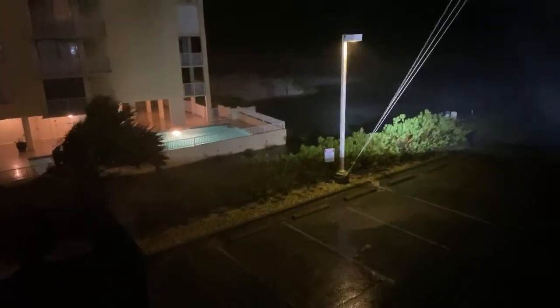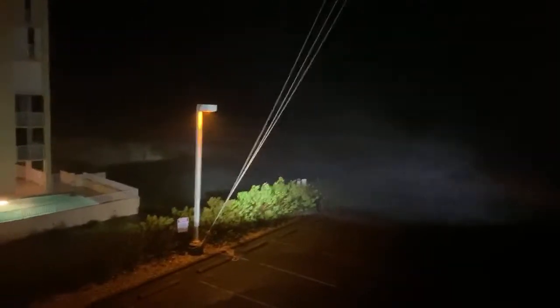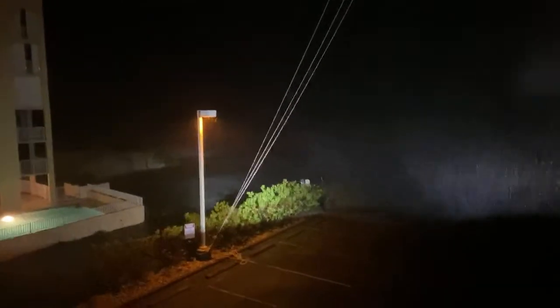Yeah, the lights going off and on. The water's coming in here, and we're trying to shine the lights down here. The ocean's right here, so the water's coming in. I can tell you, it's solid water now from the backside of the pool to the ocean. Now it's solid water. The water's rising quite fast now on the south shores of Gulf Shores.